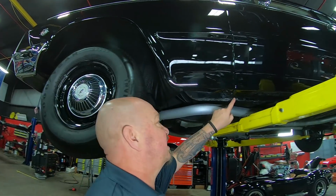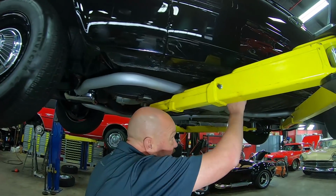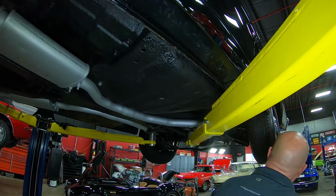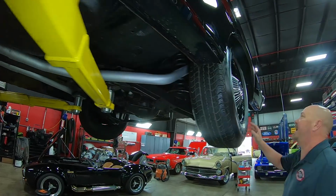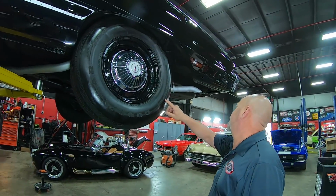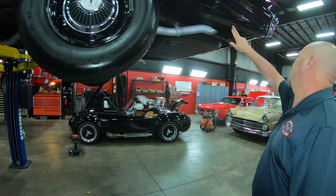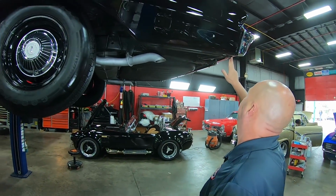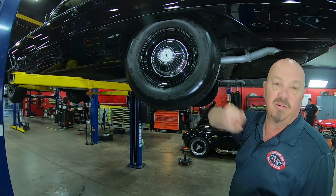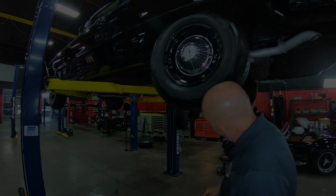You can see the bottom side of the rockers are nice and clean. That pinch weld looks good. Bottom side of the rockers are nicely painted. Out back here, we've got 225/75 15s back here too. You can see right down to the bottom edge of the front fender, looking sweet. Let's get under the hood and check out the power.